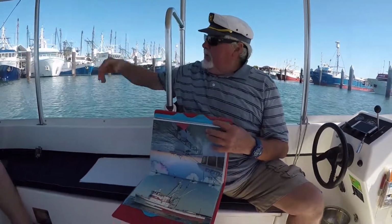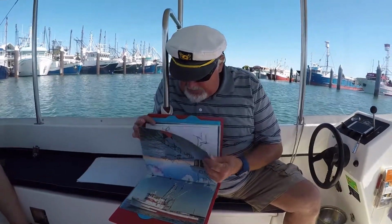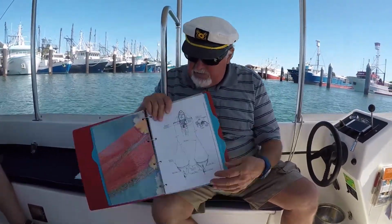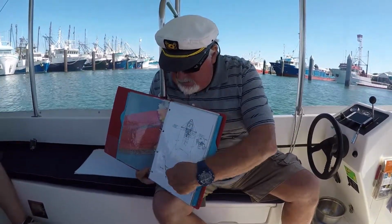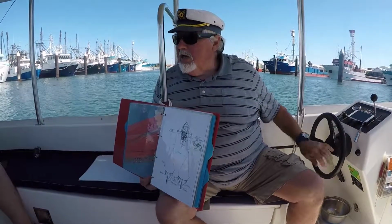Now you'll see those big poles sticking up on the top with the round wheels and the springs on them. They're the boom arms. They lay out either side of the boat, and that's how she pulls the nets. So each boat will drag two nets.